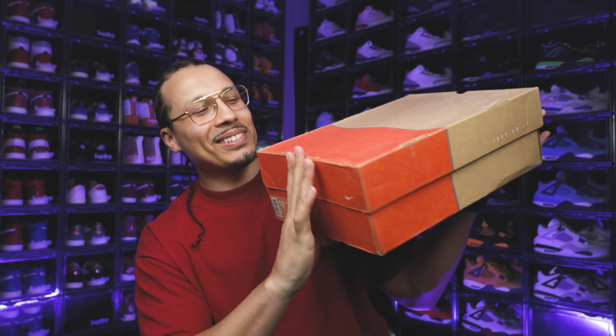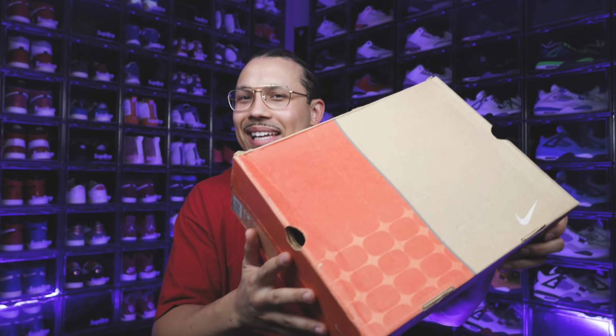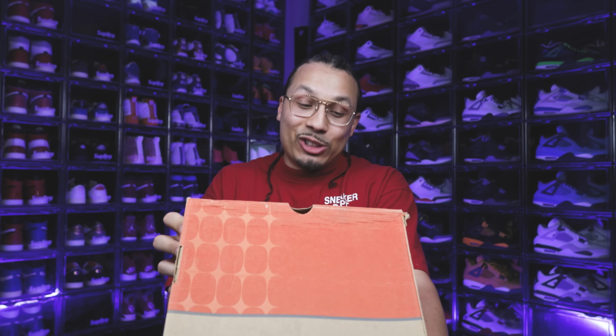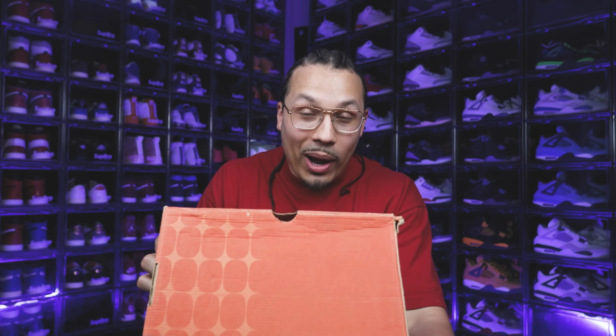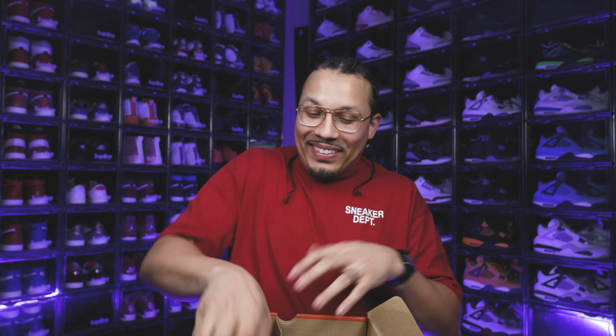Okay, this one right here. We gotta show the box. We gotta show the box. You guys see the trend: we're doing the Jordans in the Jordan room and the Nikes in the Nike room. And we got this Nike-looking box, but look at the tag. What's it say? Air Jordan XV 15 white black. Oh my gosh, bro. Oh my gosh.